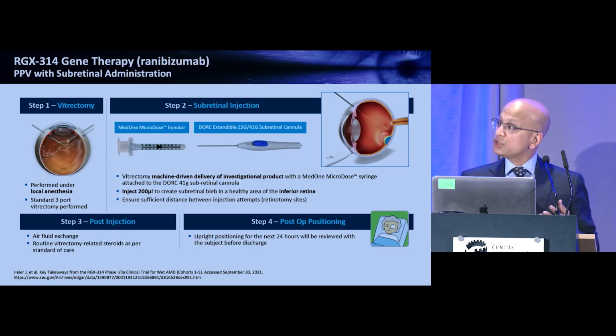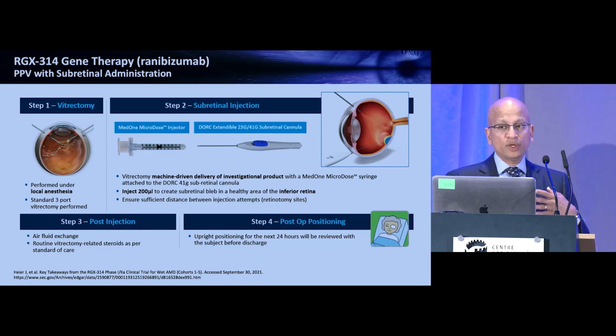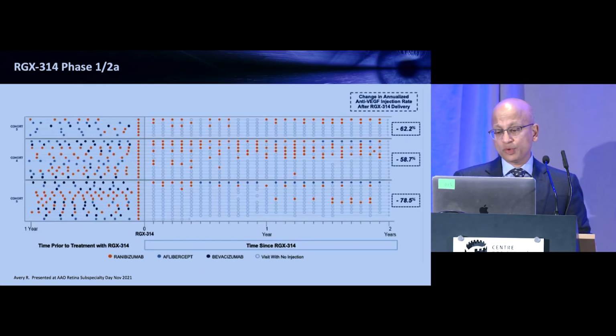Regenxbio is farthest along. They have two different approaches. One is a subretinal approach. So we go in, do a vitrectomy with a microcatheter. We infuse the product underneath the retina. They also have another one that's looking at a suprachoroidal approach.